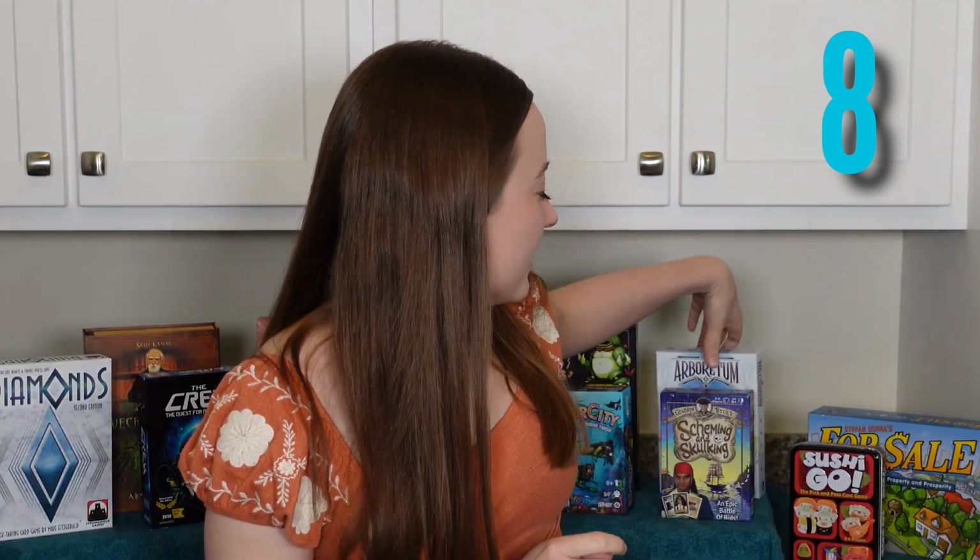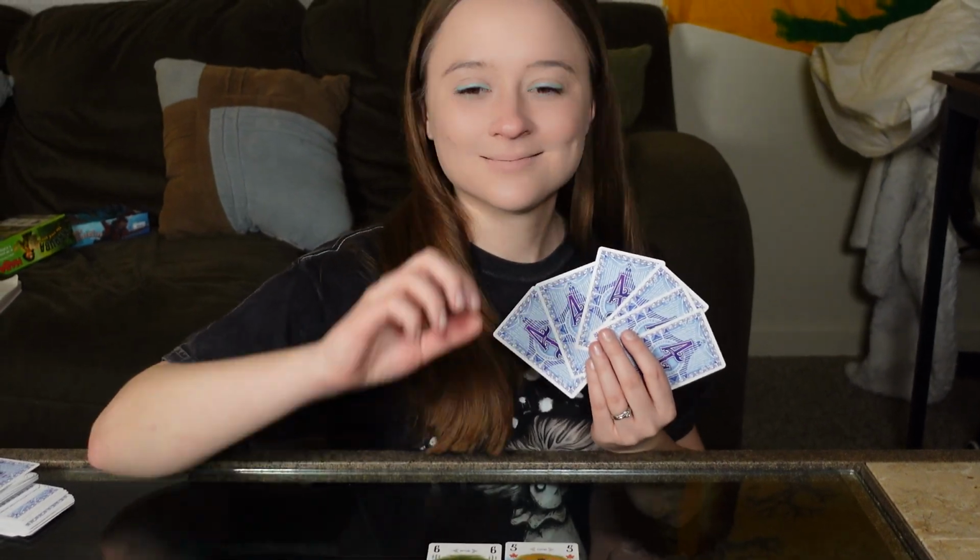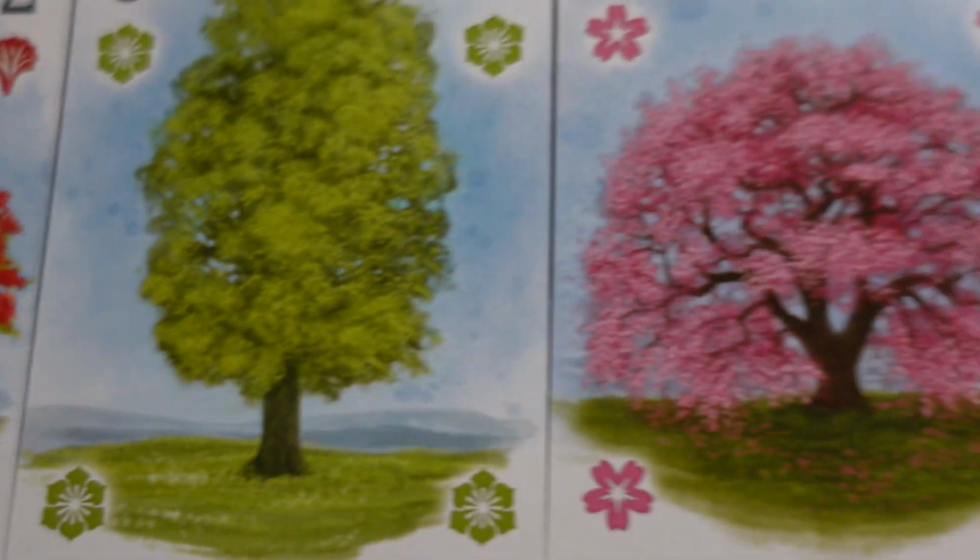Number 8 is a really pretty and relaxing card game, until it's not, and that is Arboretum. So I say relaxing until it's not because the species of trees they include in this board game are very beautiful, and you're building a pathway, and it's just really relaxing while you're playing, but at the end the scoring is a little bit brutal when you are scoring your Arboretum against your opponents, so that's where it gets pretty competitive. So you're building a pathway of trees where the numbers on the cards are building up consecutively.